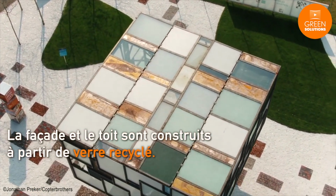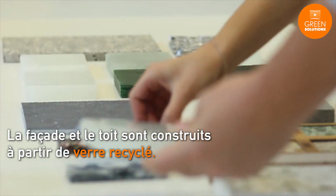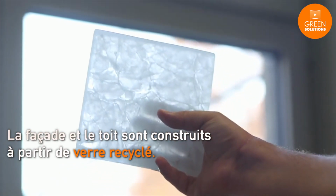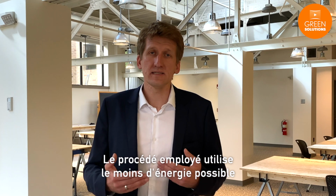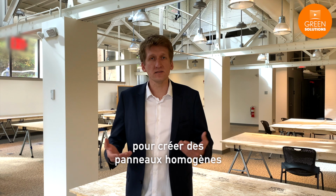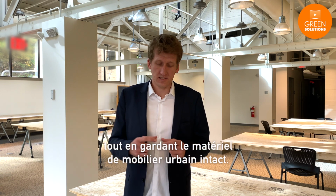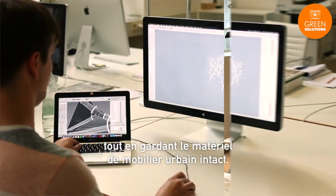The facade and roof are constructed from recycled glass, either container glass or industrial waste. The employed process utilizes the least amount of energy to generate a homogeneous panel while still keeping the shards and the little pieces and the aesthetic of the urban mine intact.